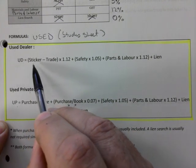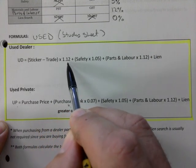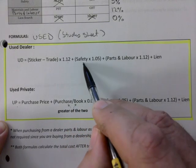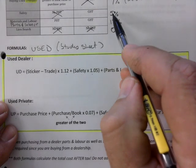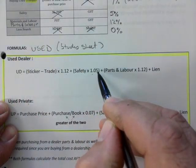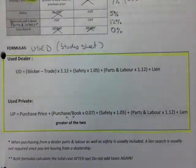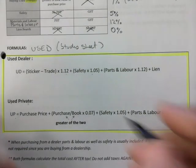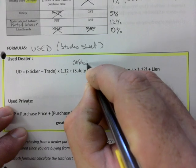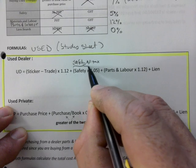When it's at a dealer, you're going to take the sticker price, subtract the trade, you add 12% taxes. Okay. Safety is only taxed 5%. Remember, safety is only taxed 5%. That's why it's 1.05. Okay, let me just go here. This would be safety. Safety after tax. Okay, that's what this is.